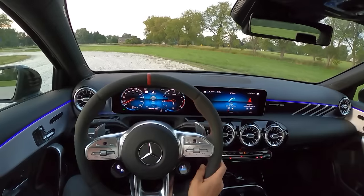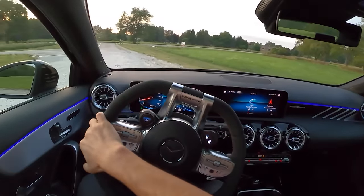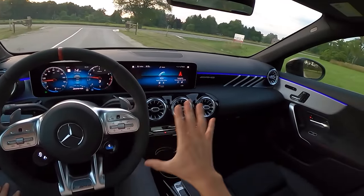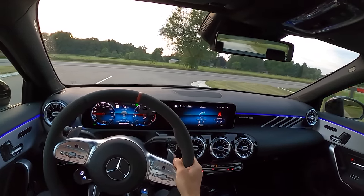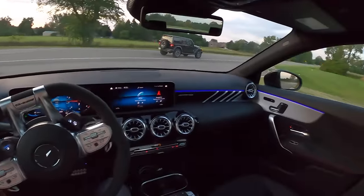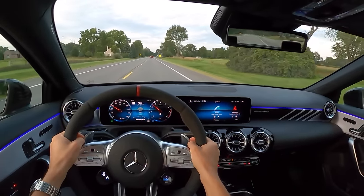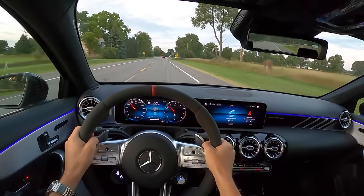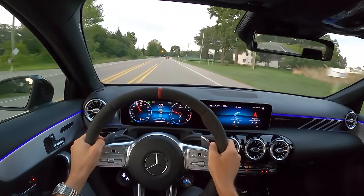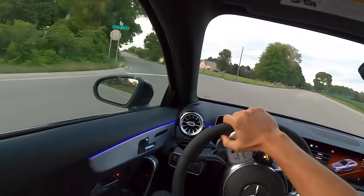So we'll start off in comfort mode. Honestly, this is the mode that I've been driving the most in with this car. It has pretty linear throttle pedal tuning. The car is still engaging and fun to drive, especially with this dual clutch transmission, but it doesn't make everything overly excited like it does in Sport or Sport Plus mode. These small turbocharged four cylinders that are tuned to about 300 horsepower tend to have a peakiness to them that is a little bit surprising on the street sometimes.